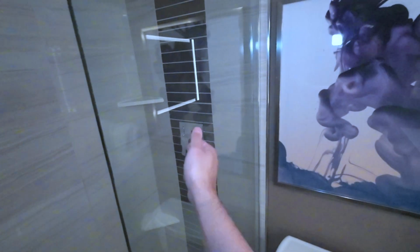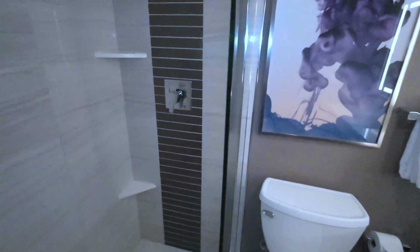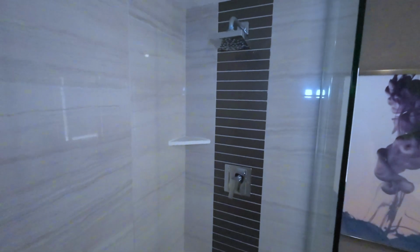Clean. Okay, clean. Oh, I see a hair though. I see a hair right here. But who's counting? What's weird about this, there's no additional door. Okay, it's just this. Nothing sliding. That's a little bit, that's new.